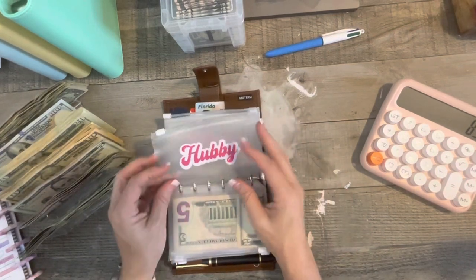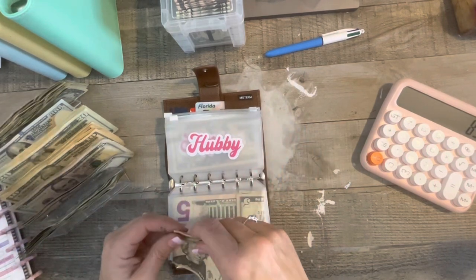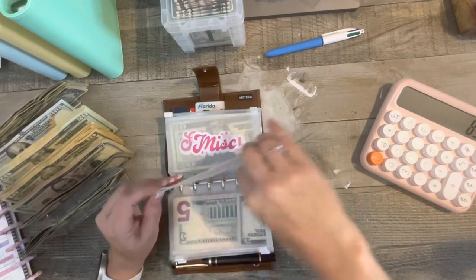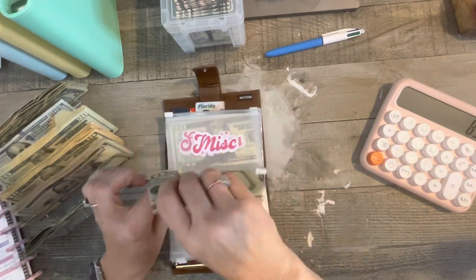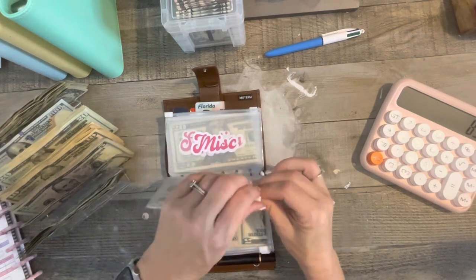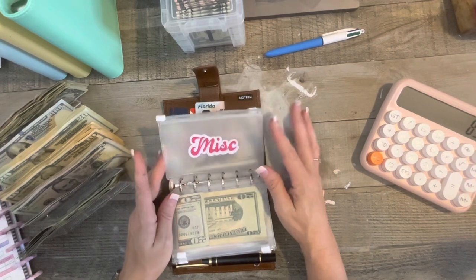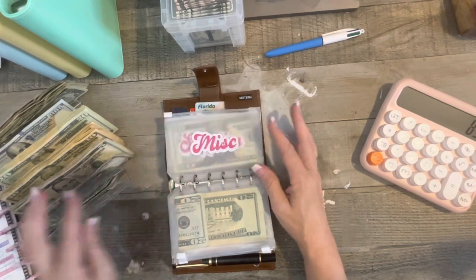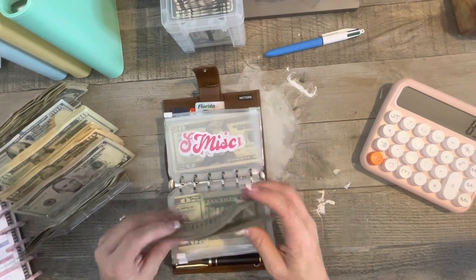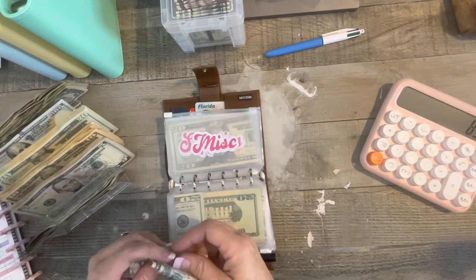All right, hubby, he always gets 20. My hubby man. So there's that. Okay, miscellaneous. What are we going to put in miscellaneous? I think I'm going to do, let's do 10 in miscellaneous. We're going to do 2 5s.